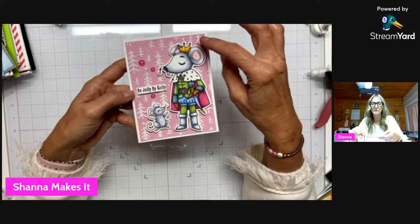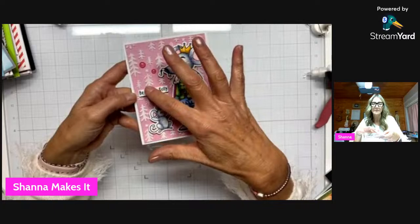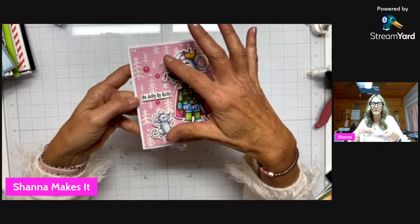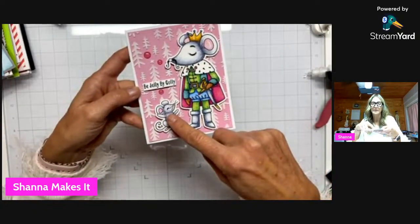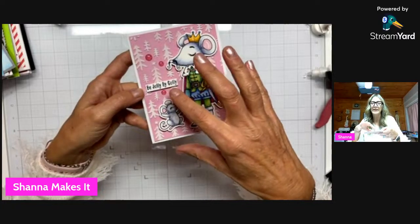And I used a stencil with some texture paste. This is the Pretty Pine stencil from Cat Scrappiness. It's new, along with the ephemera, the Nutcracker ephemera from Cat Scrappiness, and the Be Jolly by Golly is one of the simple sentiments.